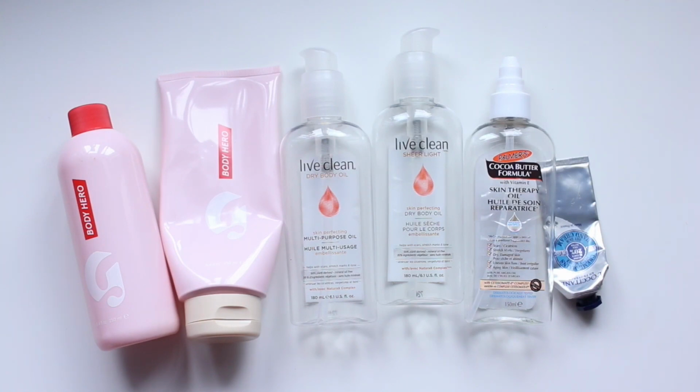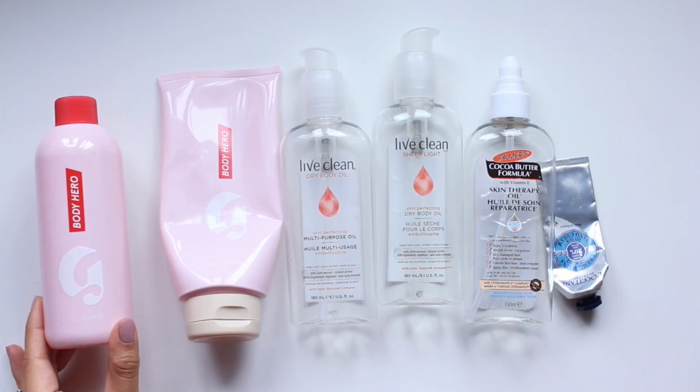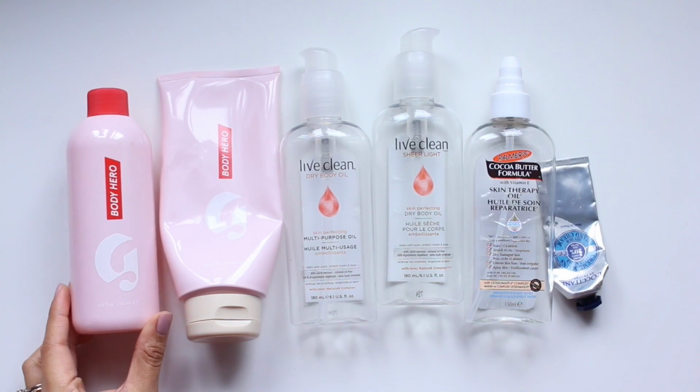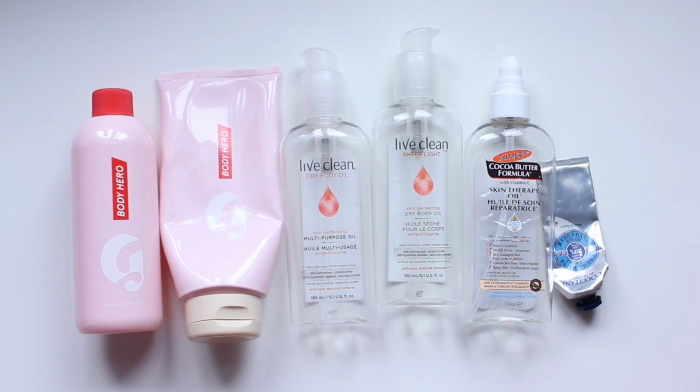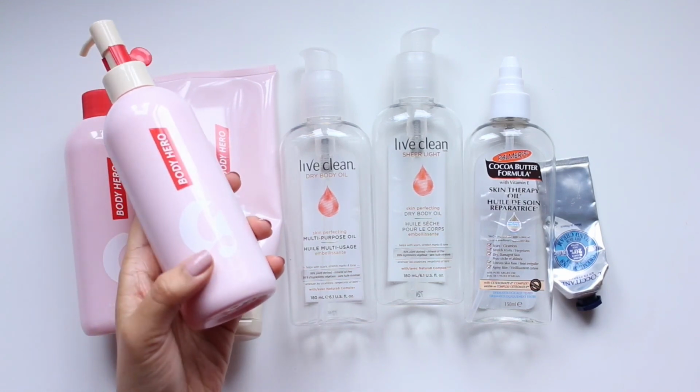I actually haven't used up any new hair care products because I've been trying to wash my hair less frequently, which means I obviously use less shampoo and conditioner. But I have some body oil here, or body wash, I guess. It's the Body Hero from Glossier. I really like this, and I do have another bottle, a new bottle. I just actually picked a new bottle up, and it's just really easy.